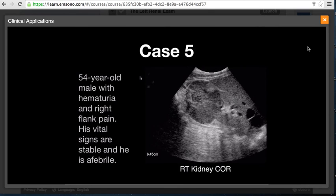Lastly, here's a 54-year-old male, hematuria and right flank pain. Vital signs are stable. He's afebrile. As you look at the kidney here, you don't see any significant dilatation within the renal pelvis, but you notice that there's a complex mass involving the superior pole of the kidney. Now, it's not your job to determine what this is, but it's clearly not a simple cyst. This was a patient that needed urgent follow-up. Ultimately, the diagnosis for this patient was renal cell carcinoma. So just keep that in mind. If you see a complex mass, these people all need follow-up.